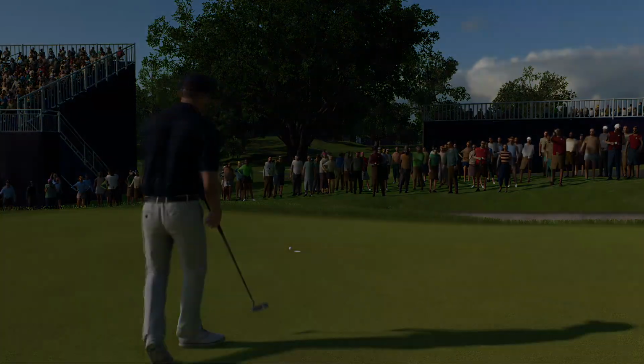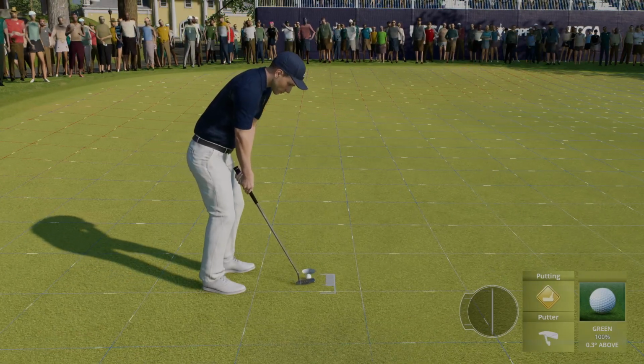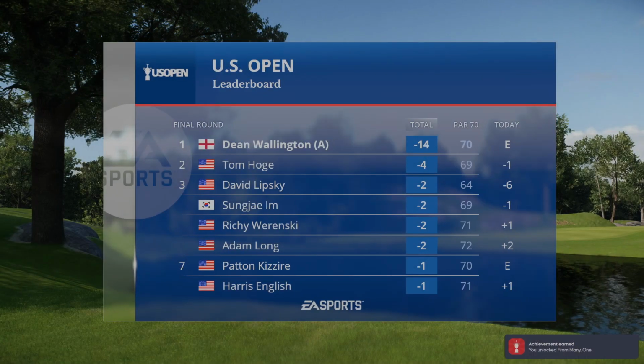Oh, goodness, that is too bad. That would have been a good birdie, but not to be. So he'll finish up there. It's a par here at 18.